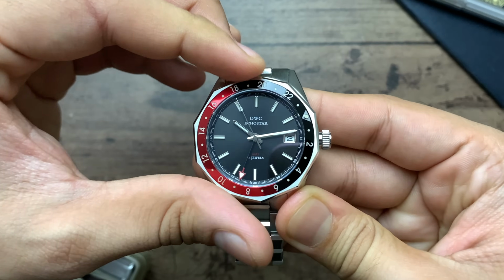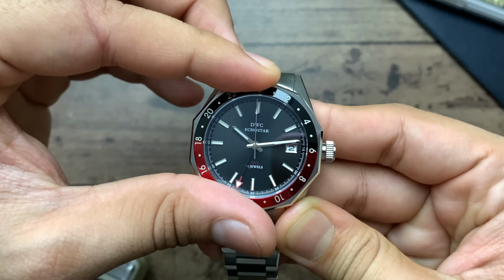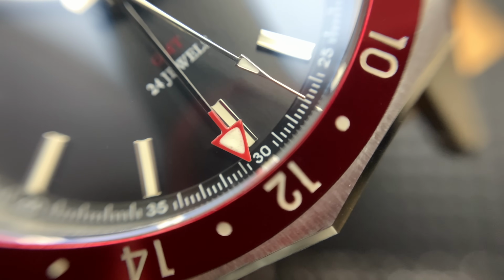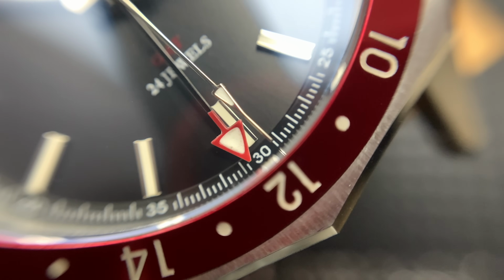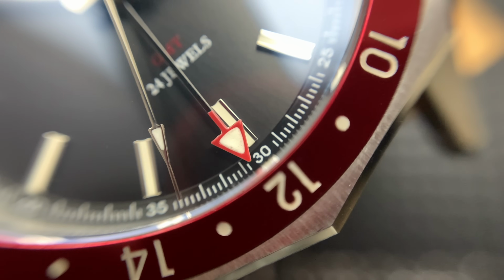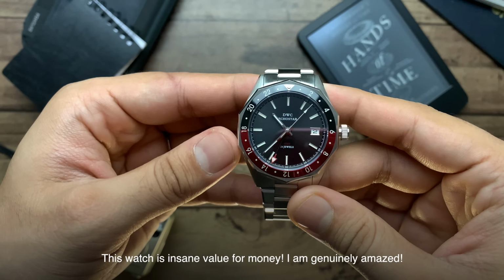Or for the third time zone, you have to simultaneously rotate the bezel between the second and third time zone. You also don't get precise minute tracking for GMT time zones, since the bezel only tracks hours and not minutes. So your second and third time zone tracking is approximate. Well, honestly, this one is more than you can ask for at this price point.